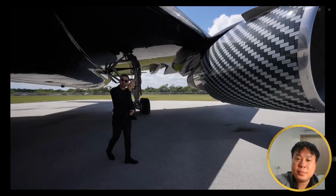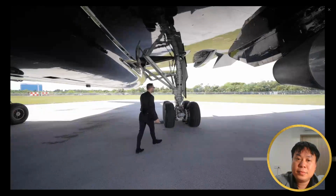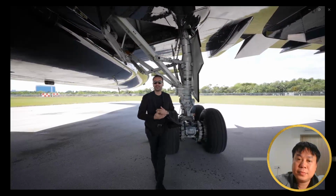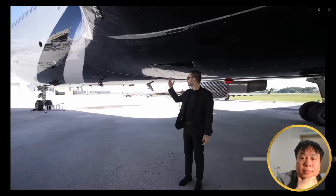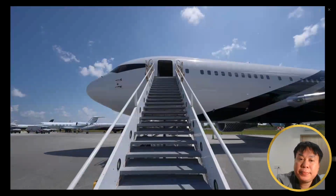Now, I also want to take everybody this way because we have one of the landing gears over here, and look how little I look right next to it. This is insane, you know? Private jets are supposed to be a little bit smaller, but this is essentially a commercial jet converted into a private application, and looks great on the outside, but I know everybody wants to see the inside, so let's go have a look.